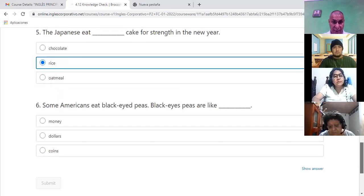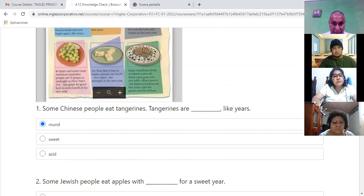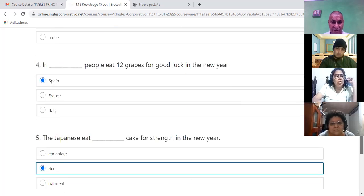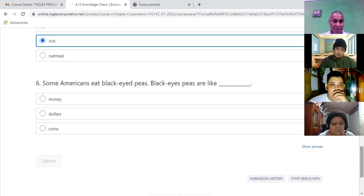Some Americans eat black-eyed peas. Black-eyed peas are like right here. Some Americans from southern states eat black-eyed peas and rice with collard greens. The black-eyed peas are like coins and the greens are like dollars. So, something here. Coins. Yeah, some Americans eat black-eyed peas.